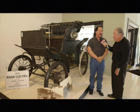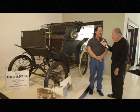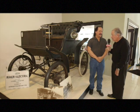So Henry Ford came here to Fairfield, Connecticut, Bridgeport, actually, to pick up these cars and ship them on his personal train car out to Dearborn to be added to the collection, and this was one of the cars. There are 3 Riker Electrics on display at the Ford Museum. This one hadn't been on display since probably the early 60s, so they deaccessioned it and sold it through an auction in 1985 when we purchased it. Wow, you're lucky to have this car, I'll tell you. Yes.